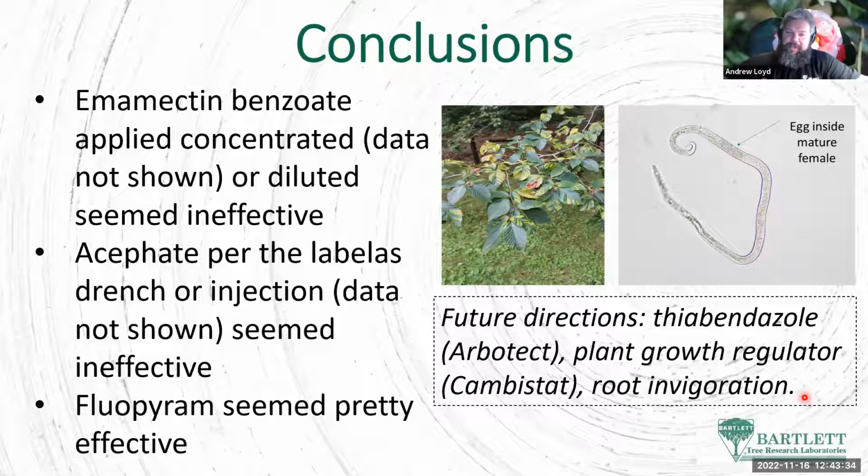So can we disrupt the anatomy of the plant so much that the nematodes have a hard time feeding on the tissue, or they have a hard time leaving the leaf tissue that's diseased and moving into the buds? So that's kind of the thought there. And that will be compared to a non-treated control. So more to come on this.